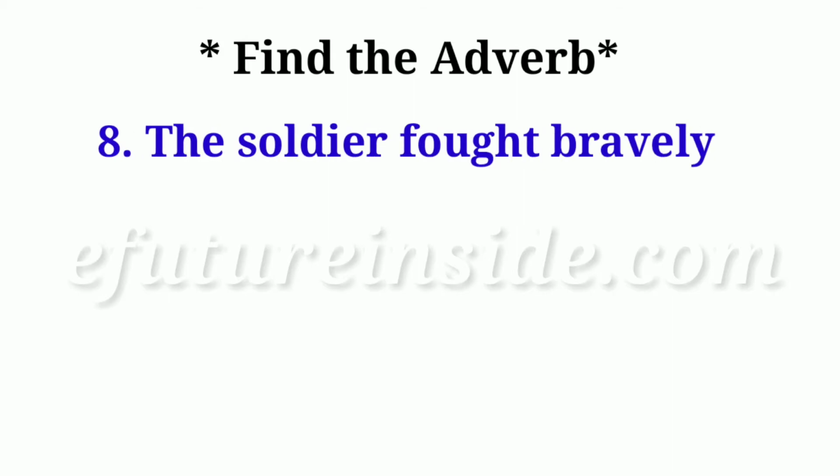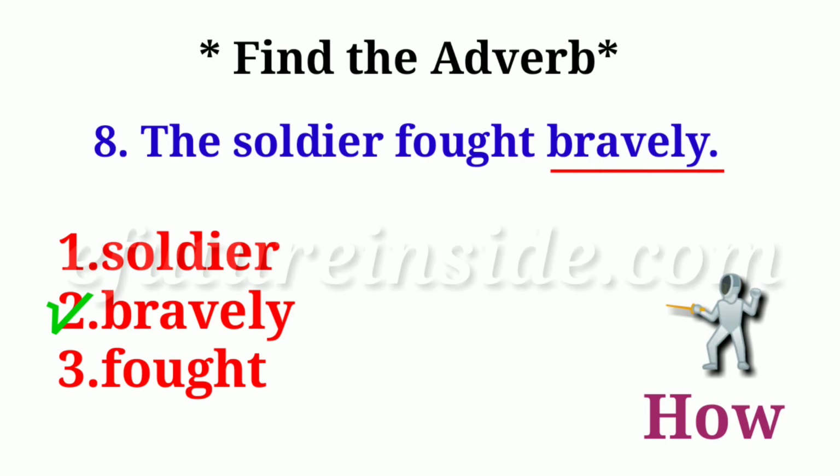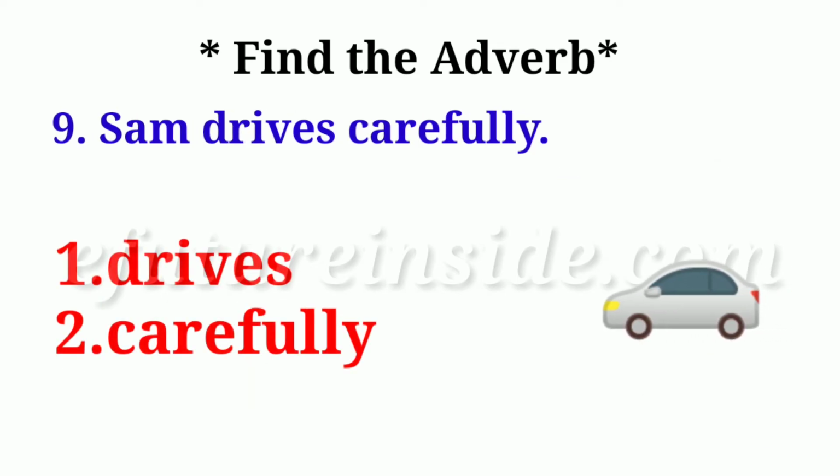The soldier fought bravely. Here, bravely is an adverb because it tells us how the action happened. Sam drives carefully. Here, carefully is an adverb because it tells us how the action happened.